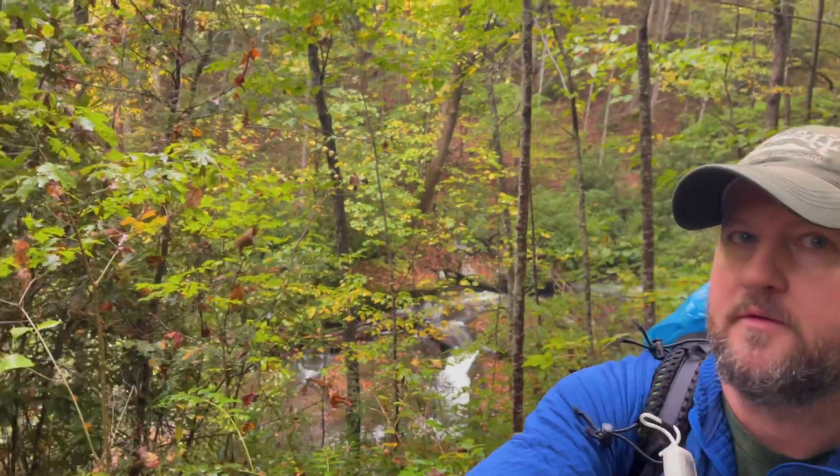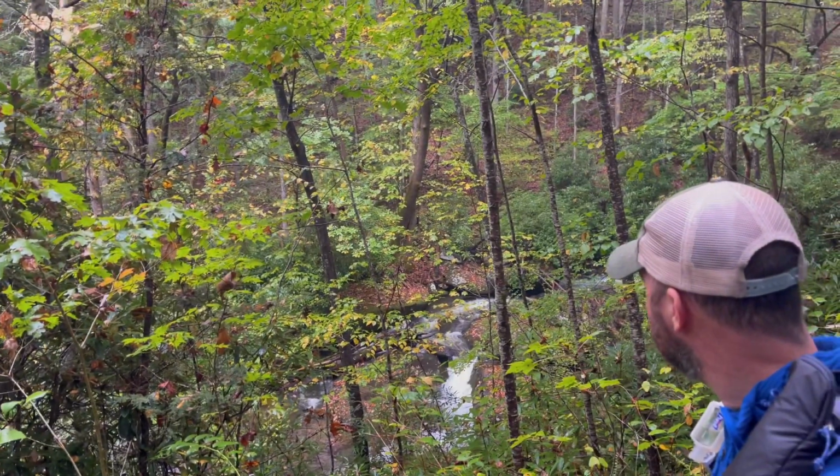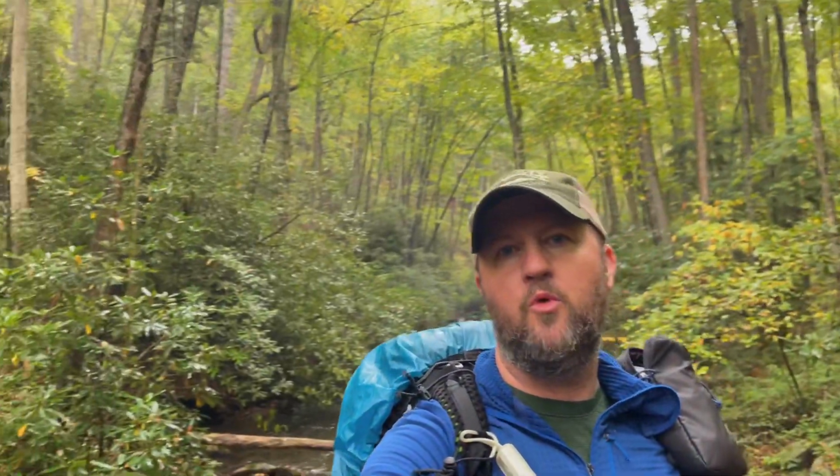Don't sleep on this 20-mile area, man. Like Wolf Ridge was a great trail. 20-mile, the creek along the bottom half has been really good. I think there's a waterfall towards the end, but we'll find out. But this is amazing. More awesomeness.